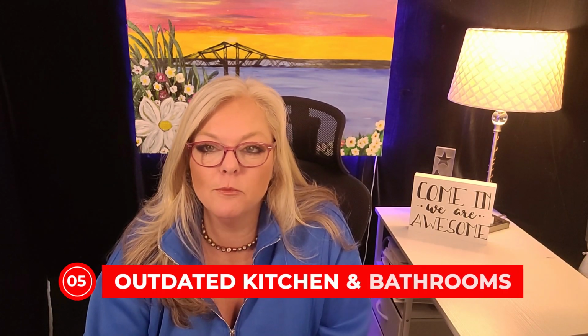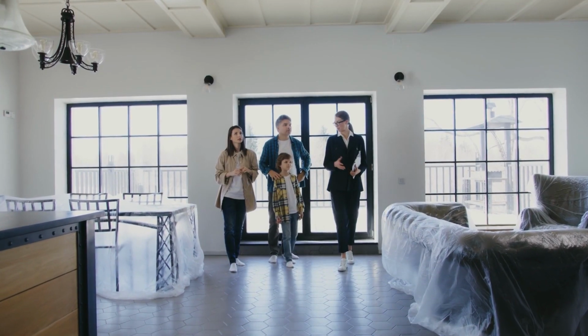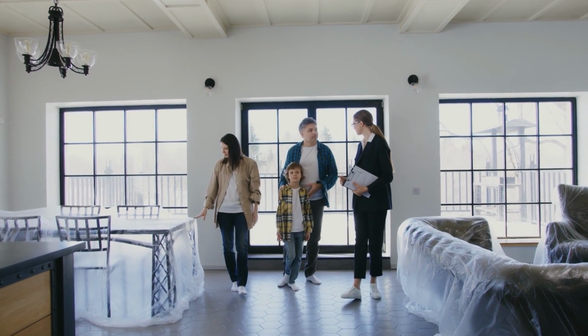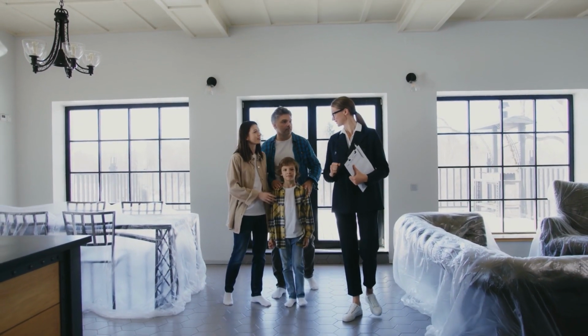Outdated kitchens and bathrooms, we talked about this. Old cabinets and old tile, they look like they're in renovation hell. A buyer can look at that and go, I've got to take all this down. I can't live like this. I can't live with this old tile or these fallen down cabinets, or where's the door, we're missing stuff. And it makes the buyer feel like they've got a lot of work to do when they move into the property.